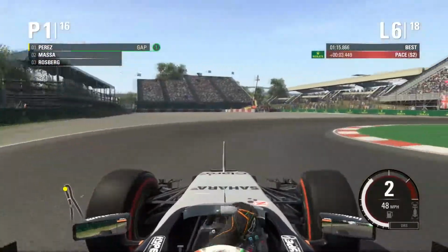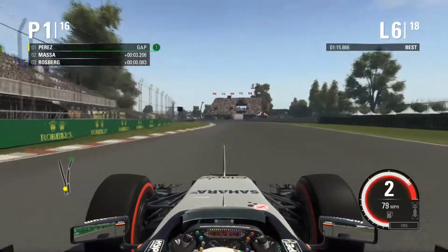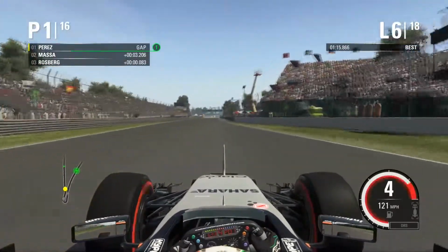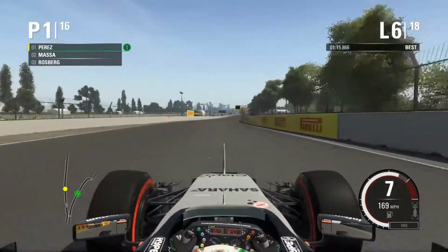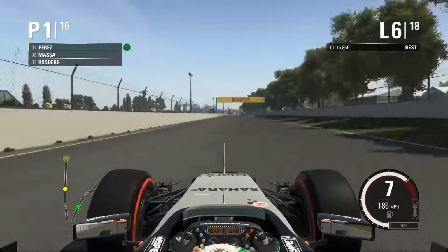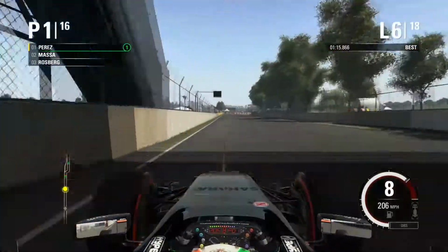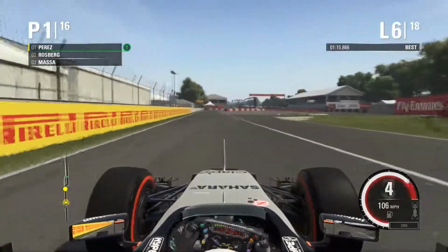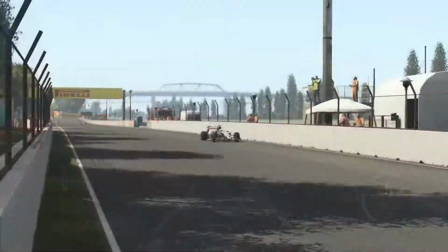So I'm lifting and coasting all the way up until the pit straight. Now we're coming up to the final corner. Now I'm going to start going full throttle again. Massa and Rosberg have caught up. They're around about 3 seconds behind, which was where they were originally. So what we're going to do is just go full throttle now. It's only going to be, I don't know, a three-way battle. As you can see, the amount of debris that's been left around the final corner.